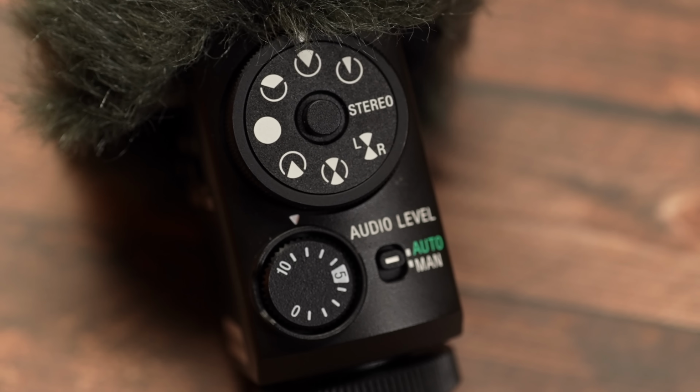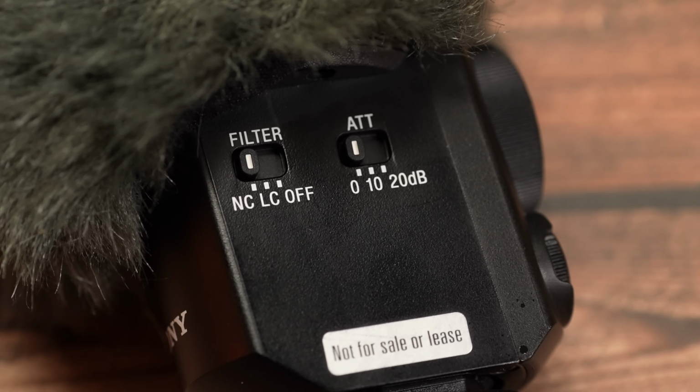It automatically connects. The audio out of this is really good, and it's very versatile because you can adjust how the audio is being picked up. Front and back, sides, all around, stereo, and it's got noise cancellation on it. It works really well. Here's some sample audio and footage with the microphone.